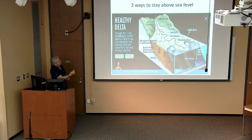The second way is the plant base. 6,000 square miles of plants dropping their stems, their branches, whatever, into the estuary. Botanists call that plant detritus, fancy word for dirt. Plants produce their own soil, basically. Two major ways, okay?